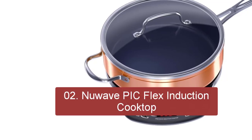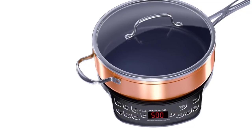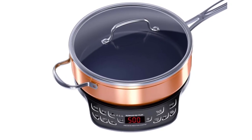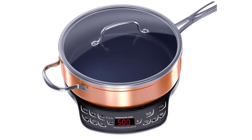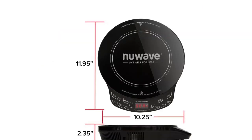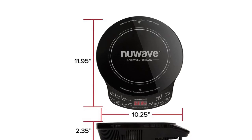Product number 2. New Wave PIC Flex Induction Cooktop. The New Wave PIC Flex stands out for its highly precise temperature settings and excellent energy efficiency. It provides 45 temperature increments from 100 degrees Fahrenheit to 500 degrees Fahrenheit, giving cooks remarkable control over delicate tasks like melting chocolate or slow simmering.